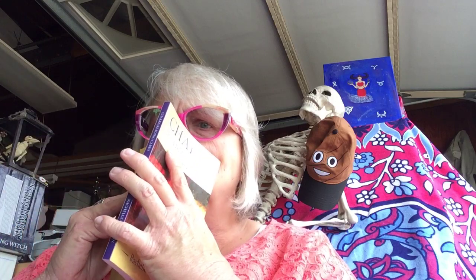Okay, so, oh, this smells, that smells good. This ink smells nice. Oh, wow. Okay, so it's all in color. The book is all in color, and it is 107 pages. That's pretty good for an oracle.